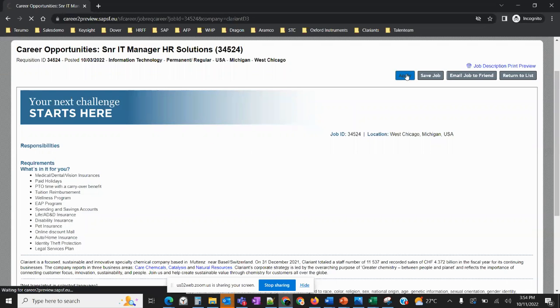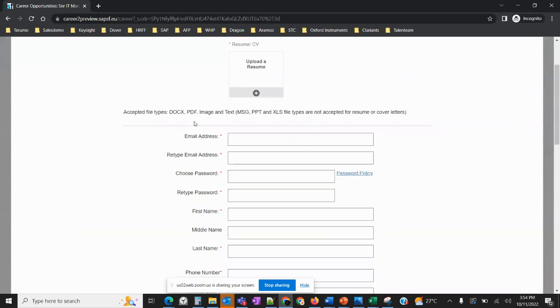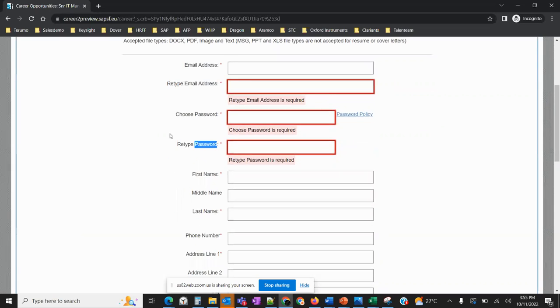If I click on apply, since it's with the quick apply approach, you can see the resume, and you can see the initial basic profile fields which are required for the login here, like the email address, retype email address, password, retype password. So these are the standard fields which we cannot change or will have to live with. Yes, these are required for the login.